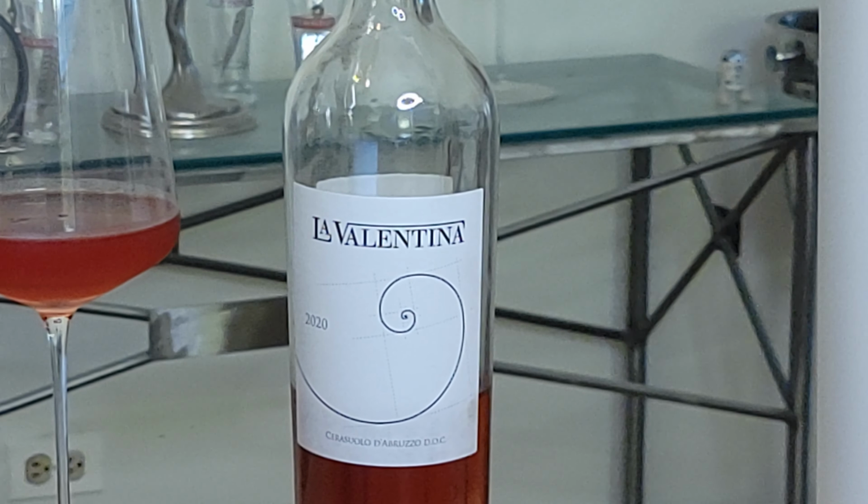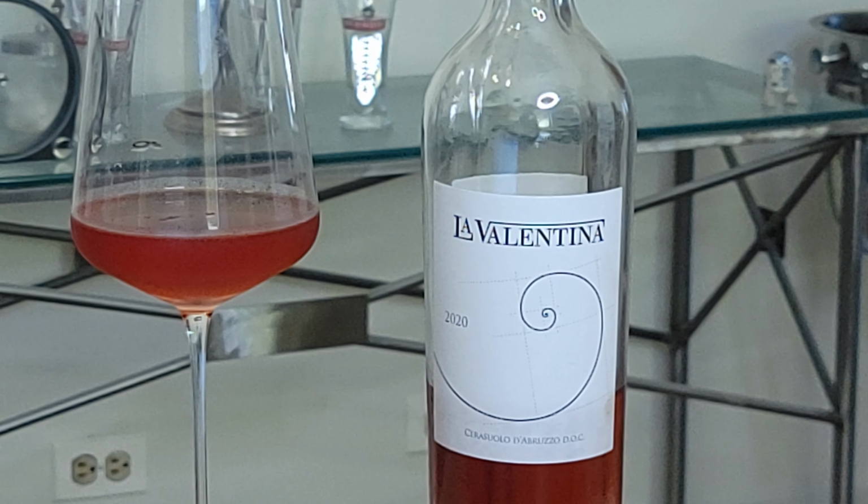What would I pair it with? Again, seared tuna, grilled sausage and pepper, pulled pork, anything. Think summertime, think this wine. It's going to be perfect.